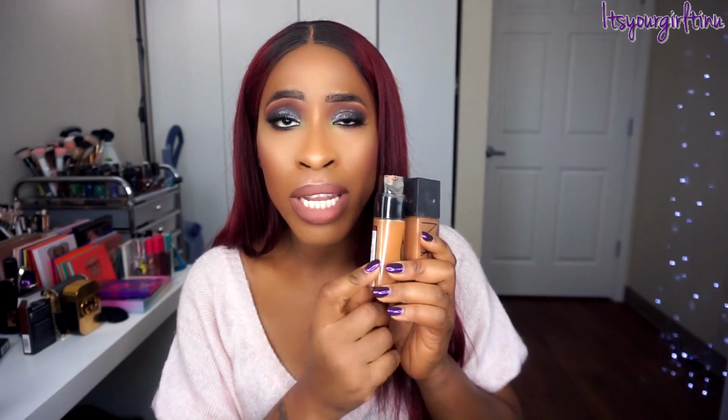So if you guys have tried the Nars and the L'Oreal Infallible, let me know if you feel like these are similar in the way they feel on the skin. I feel like these are like the closest dupes ever.